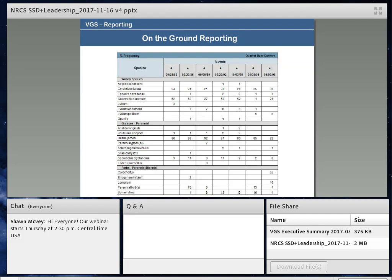And every report in VGS can be exported to Excel, so that you can graph things or make it look how you want it to look, because everybody wants their reports to look different. But the information is provided here so that you can get access to it.